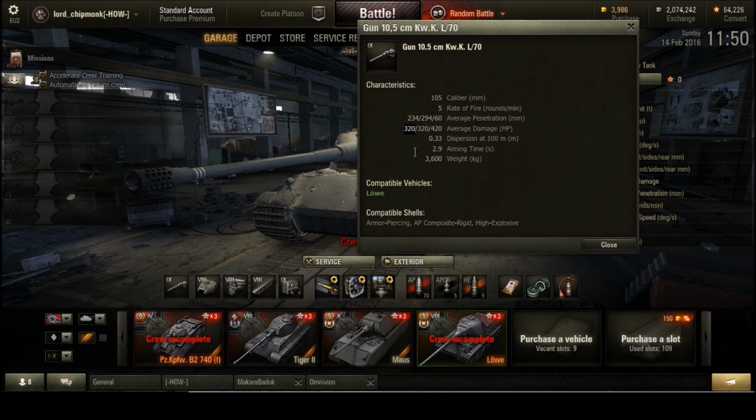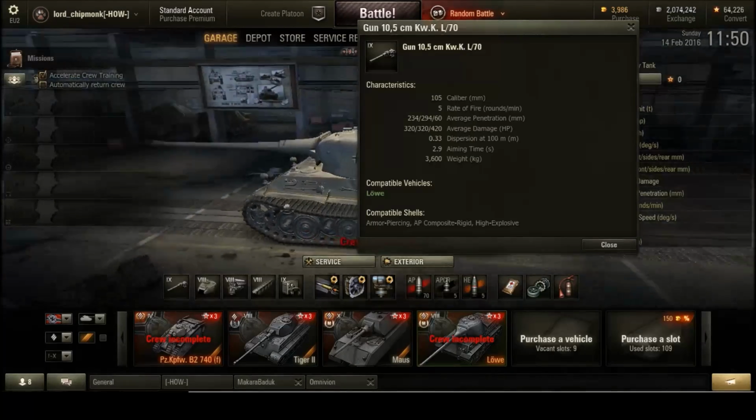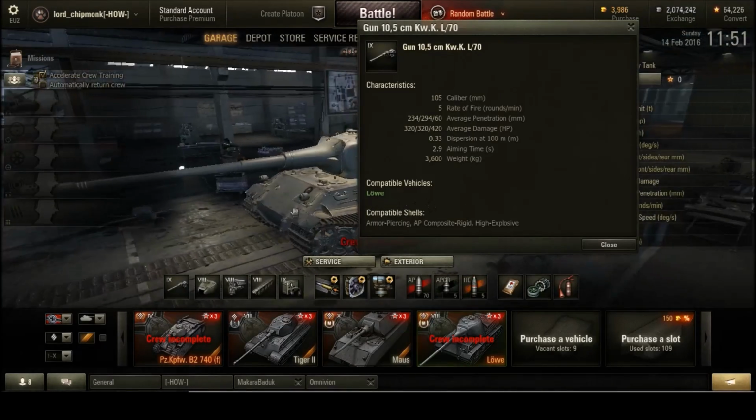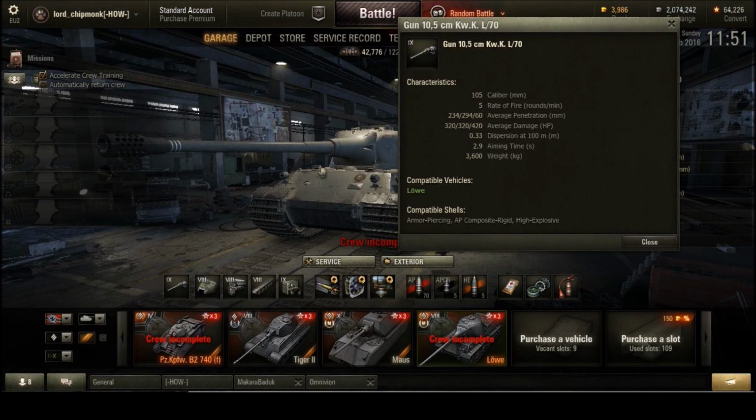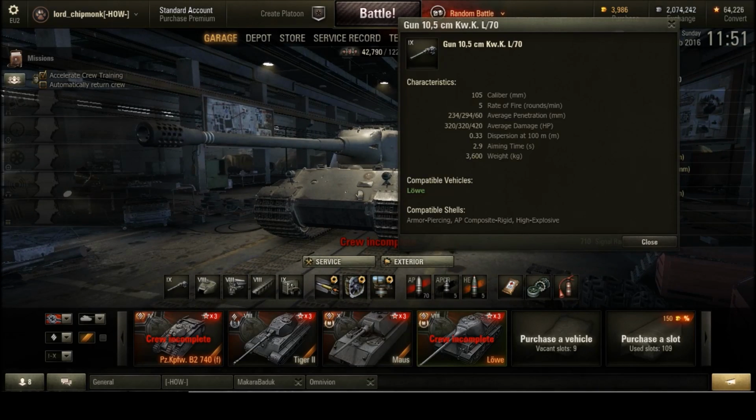320 alpha, I should say, is very average for a tier 8 heavy tank. That's nothing to really note. 0.33 dispersion at 100 meters. If you let this gun fully aim, it is very accurate. 2.9 second aim time is okay for a heavy tank, and the effective aim time on this tank is actually not bad because it's so slow, so you don't really end up moving particularly quickly, so you're not really going to bloom the gun out too much.